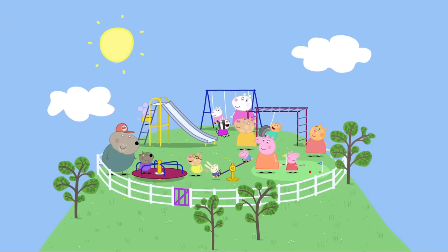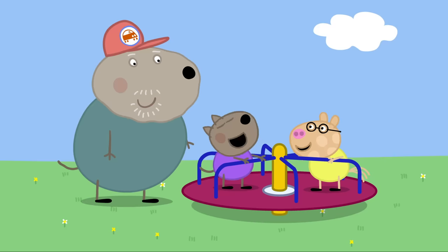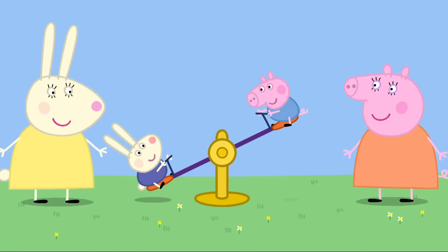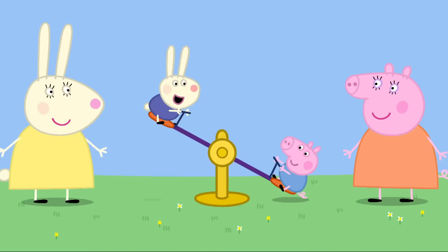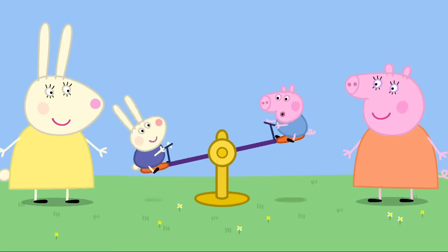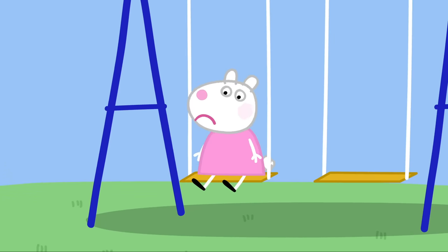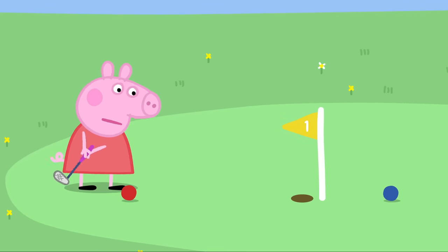It is a lovely sunny day. All the children are at the playground. Danny Dog is on the roundabout with his best friend, Pedro Pony. George is on the seesaw with his best friend, Richard Rabbit. Susie Sheep is on the swings, on her own. Peppa is playing mini golf, on her own.